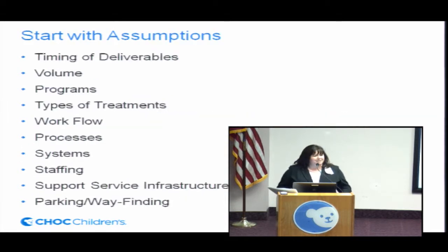So how did we do that? Well, you start with assumptions when you have a project like this. But first, in 2006, so 7 years ago, we had some leaders and a great safety leader, Dr. Jim Capon, who came up with the idea of having a meeting of the minds to look at the safety and the opportunities that we'd have as we build this new building, this new tower.